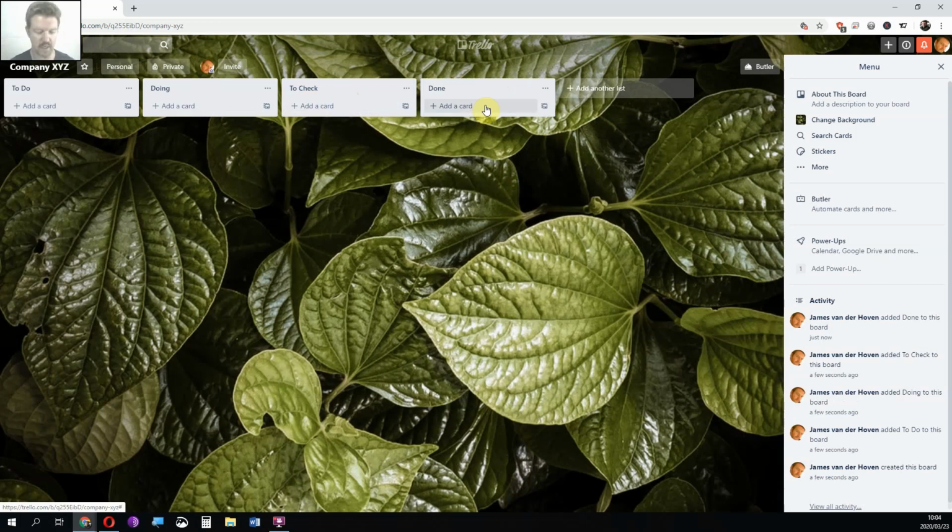What we have found over time is that some of the new people that we bring on board don't quite understand what the definition of done is. So done needs to be done. So we introduced the to check column so that somebody else can check it before it actually goes, and that's normally the project manager. So the project manager would actually check that.